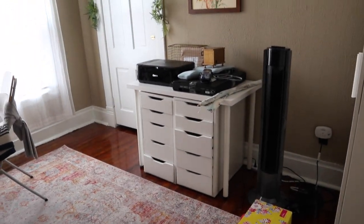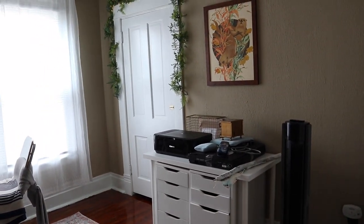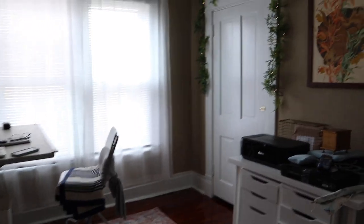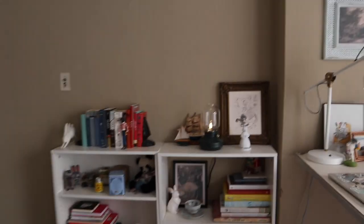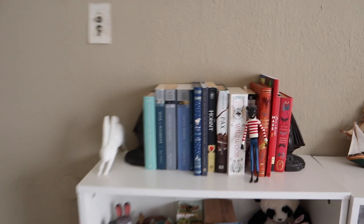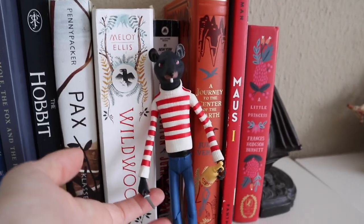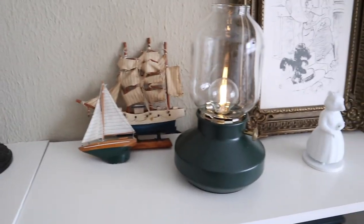Okay, so this is my studio. I'm so excited. If you guys have been following me for a while, you know that for the last 9 months-ish, I was just working at a table next to the refrigerator. So it's really nice to have a whole studio to myself again. Here I have my fiction books color arranged. This is Rat from Fantastic Mr. Fox. And then I have a few more things.